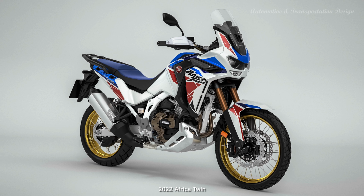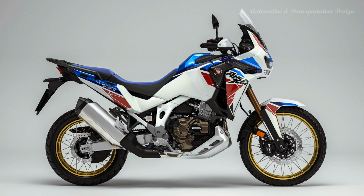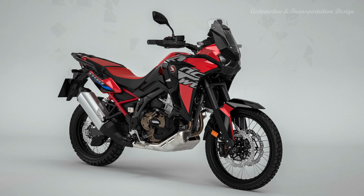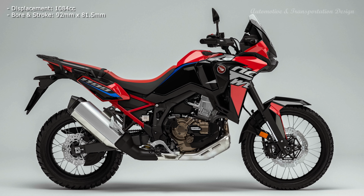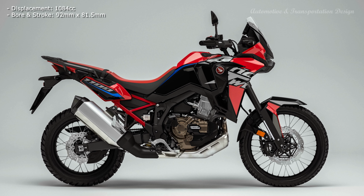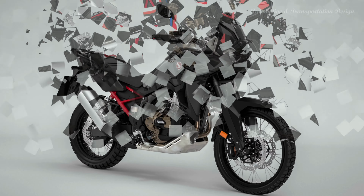For 2022, both the Africa Twin and Africa Twin Adventure Sports receive updates to further increase their daily practicality. The CRF1100L Africa Twin now features an aluminum rear carrier as standard, and the CRF1100L Africa Twin Adventure Sports benefits from a new 110mm lower 5-stage adjustable screen that improves visibility and doesn't compromise on weather protection.